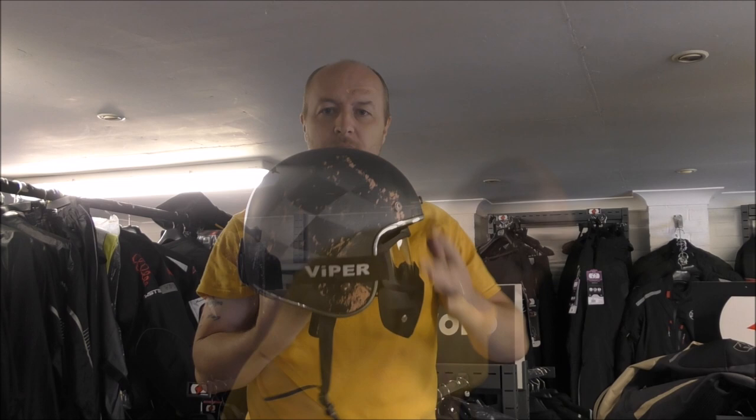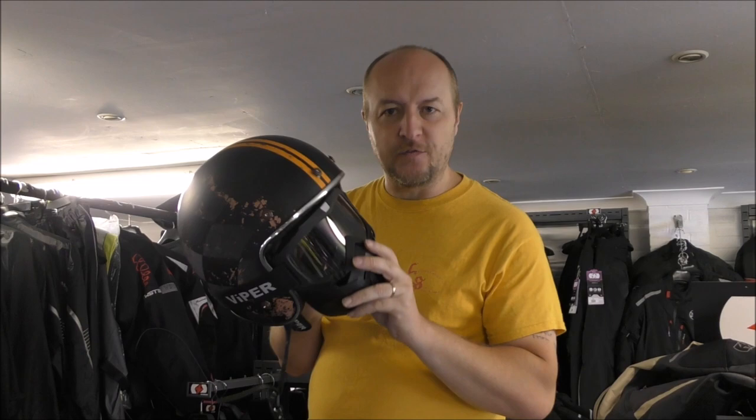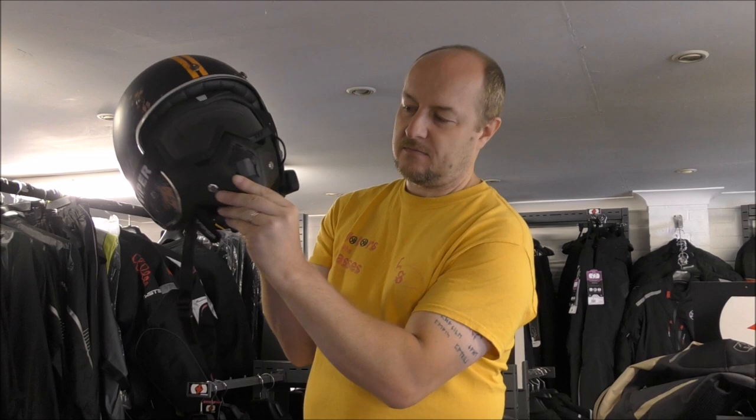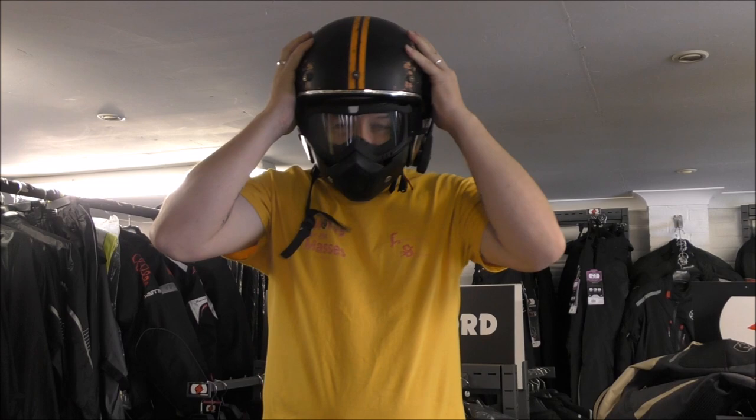The mask. Now I know what you're thinking. Oh, it's a paintball mask. Well, close, but it's not. It's actually designed for open face helmets, made by Viper, and it fits nicely snug like so. It offers some extra protection. Of course, it's not as strong as a full face helmet, but it does offer some protection. And when on, I think it looks quite cool. And then you can lift it up to have a conversation and bring it down again when you're ready to ride.